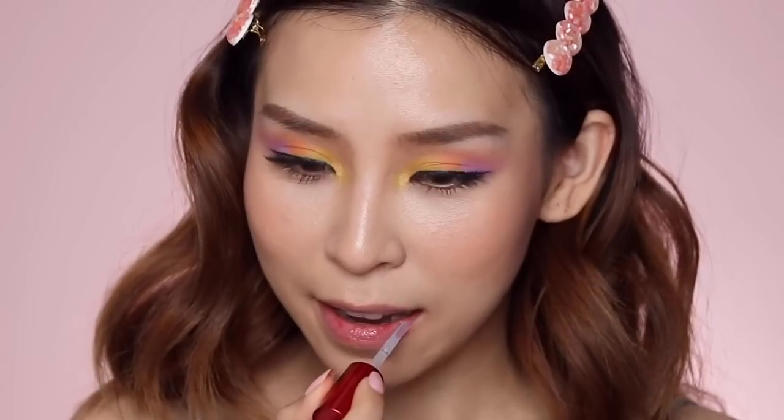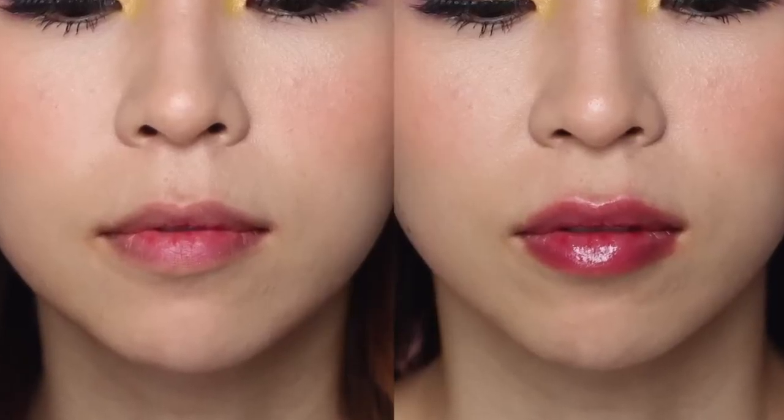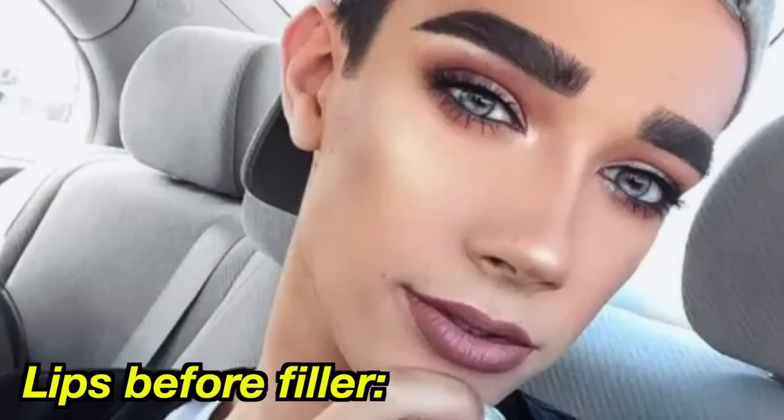It makes your lips tingle, and it does make them swell up a little bit for like 1 to 2 minutes, but eventually that swelling will go down and your lips will be back to normal size. The only way to make your lips actually bigger is to get Juvederm, which I have plenty of, but I'm not recommending that for everybody.